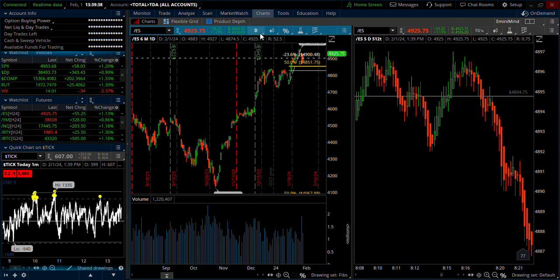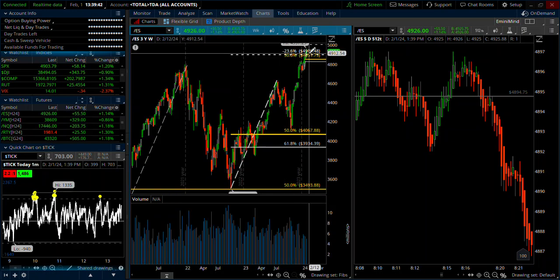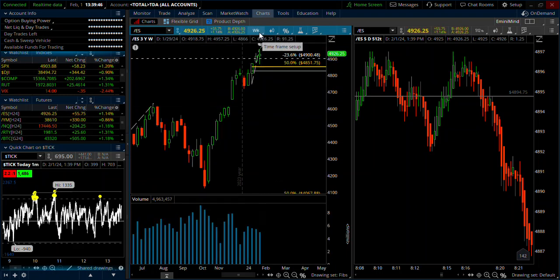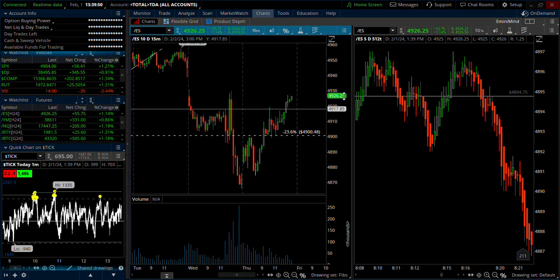But keep in mind, if you go out to the weekly chart, look at how we're up at the negative 23 from this 50%. So some good day trading opportunities here today, and I expect that to continue as we get into next week.